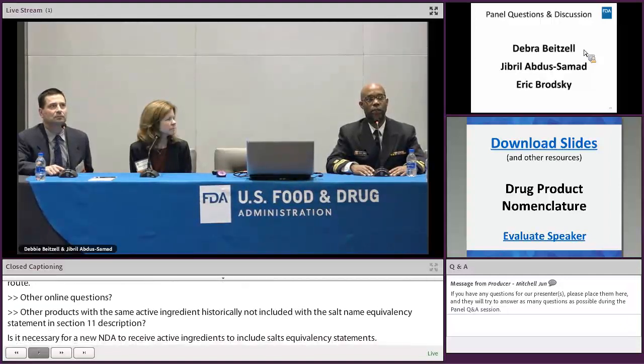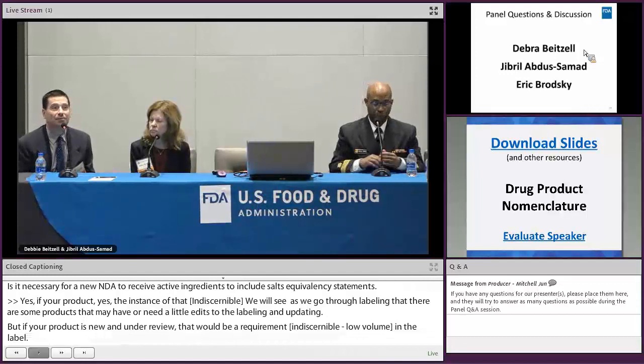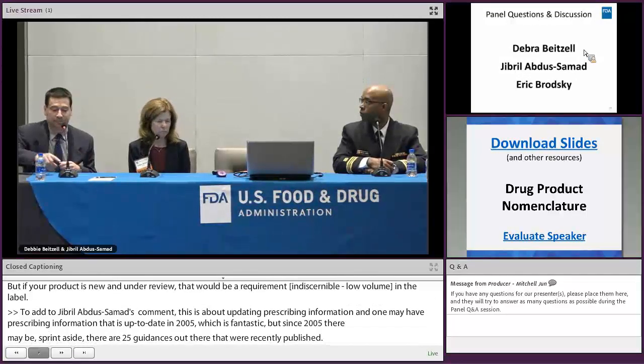We will see as we go through labeling that some products may need a few edits and updates. But if your product is new and under review, it would be a requirement to include an equivalency statement in the labeling. To add to Jibril's comment, this is part of the broader talk we discussed yesterday about updating prescribing information. One may have prescribing information that was up to date in 2005, which is fantastic, but since 2005 there may be many changes; as Brenda said, we have 25 guidances that were recently published. So over time, things potentially get out of date. We try to update it.